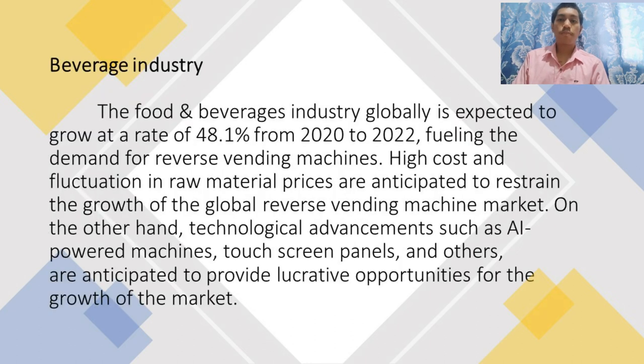Growth in the food and beverage industry across the globe, which is expected to rise and increase the amount of waste generated from the population, is expected to propel the demand for reverse vending machines to collect and dispose of waste, which fuels the growth of the global reverse vending machine market.